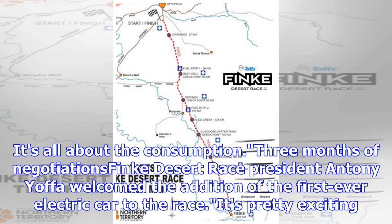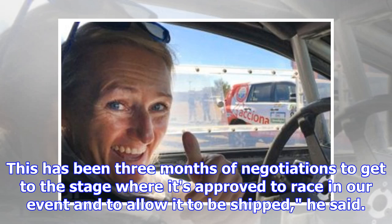Three months of negotiations. Finke Desert Race President Anthony Yoffa welcomed the addition of the first ever electric car to the race. It's pretty exciting. This has been 3 months of negotiations to get to the stage where it's approved to race in our event and to allow it to be shipped, he said.